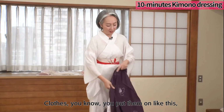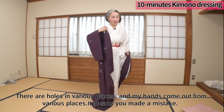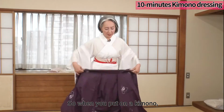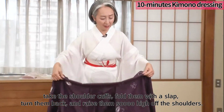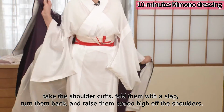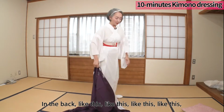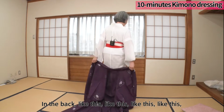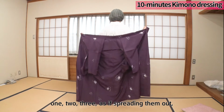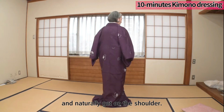If you just put it on carelessly like this, you can't cut them like this, they're too long. There are holes in various places and my hands come out from various places. It means you made a mistake. So when you put on a kimono, take the shoulder cuffs, fold them, turn them back, and raise them high off the shoulders in the back. Like this. Raise the wings, 1, 2, 3, as if spreading them out. Okay? And it naturally gets on the shoulder.